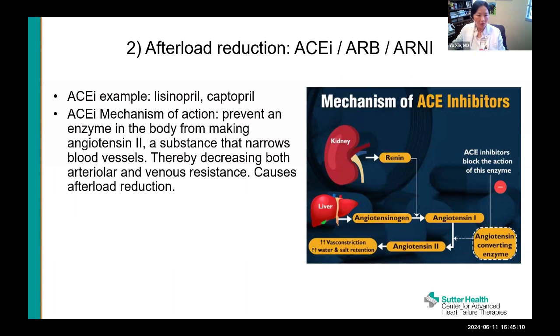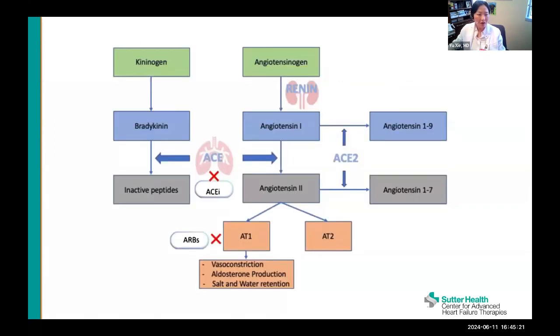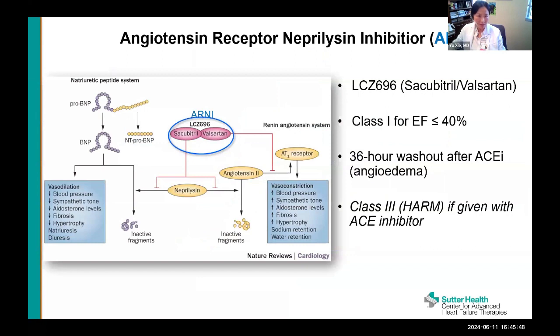ACEs work by preventing an enzyme in the body from making angiotensin II, which is part of this pathway here. You don't have to know all the specifics. And then ARBs, a similar category of medications, work at inhibiting AT1. ACEs work on inhibiting ACE in the lungs, shown in two spots here in the diagram, but they work overall on the same pathway. And so they block the mechanism of abnormal vasoconstriction, excess aldosterone production, and excess salt and water retention to help with some of those deleterious compensations that the body makes that we talked about.